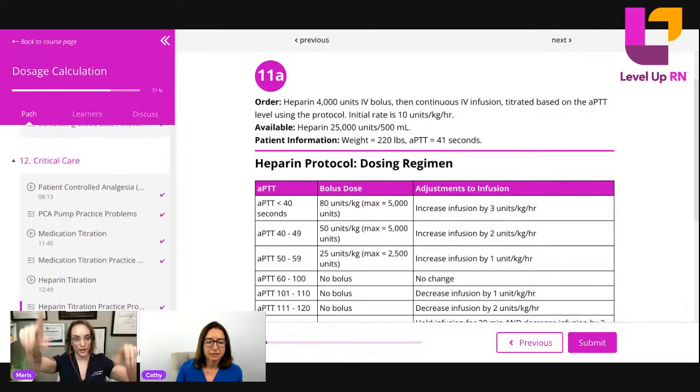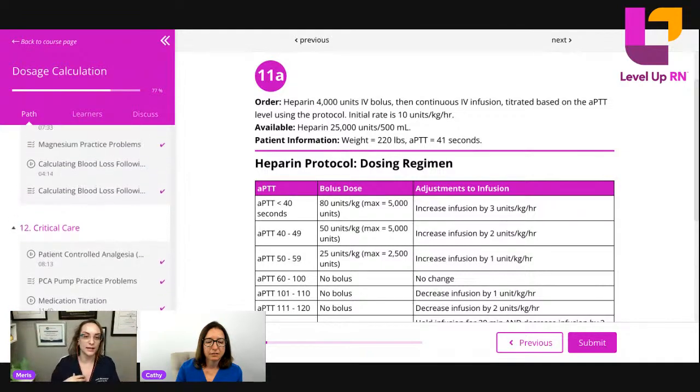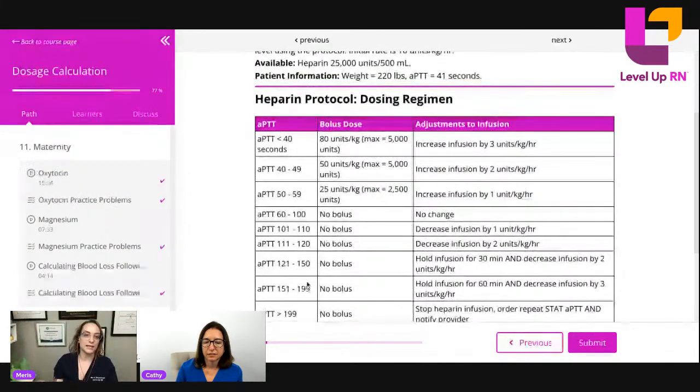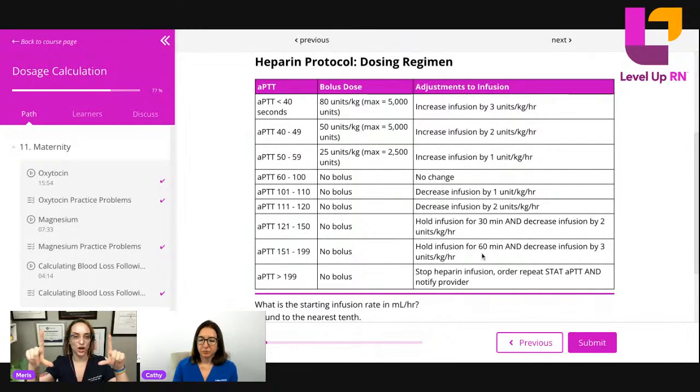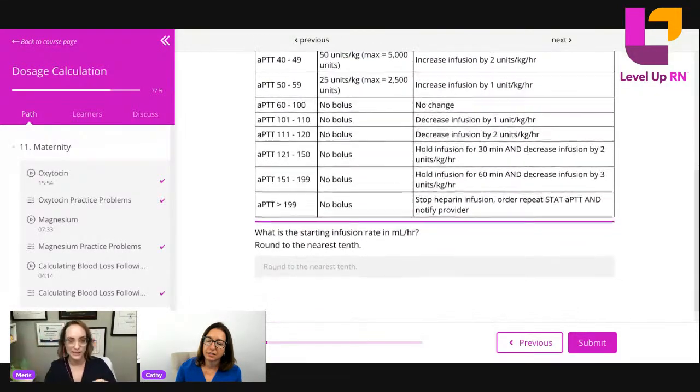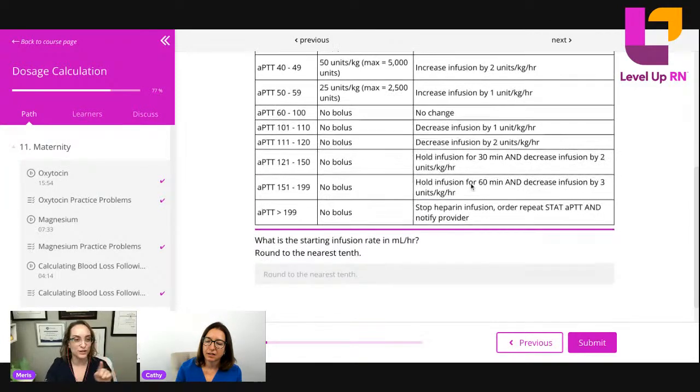So 2 of us will look at this chart. Let's say my patient's APTT is 153. Then it's going to be me and Cathy at the bedside. We're going to look at this chart and both say together, okay, 153 falls between here. That means there's no bolus. We're going to hold the infusion for 60 minutes and decrease by 3 units. Honestly, we wouldn't need 2 RNs for that. I would do that myself because there's nothing to sign off on.